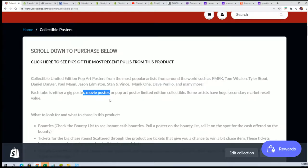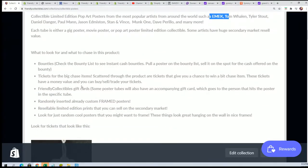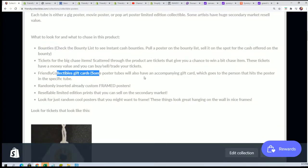We had some old looking movie posters and pop art collectibles, big names on the art signatures, and some really neat proofs. We had bounties that were coming out of this product. Some folks got some instant bounties. Some folks got instant redemptions of gift cards and stuff to be able to win instantly with some cool stuff. We even had some framed ones come out, right? How about the framed ones? And it was just a fun break to be a part of.